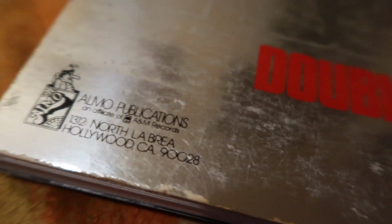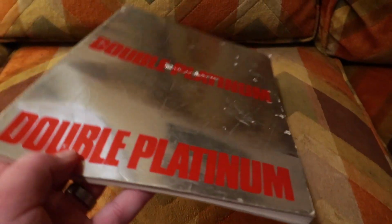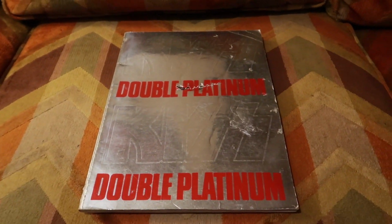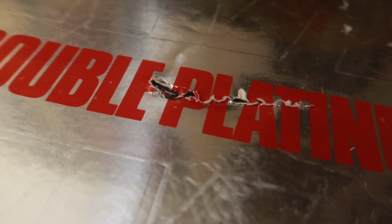Almo Publishing, Rocksteady, Casablanca, the Double Platinum songbook. Once owned by Jason Voorhees.